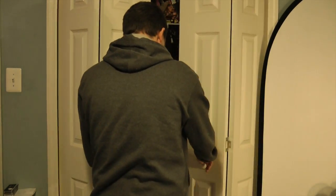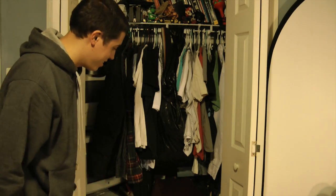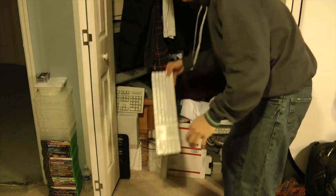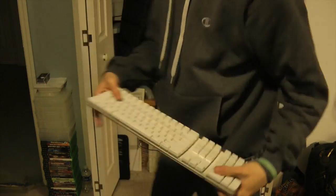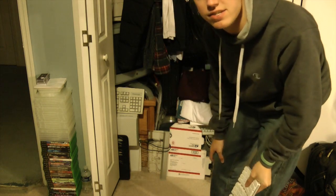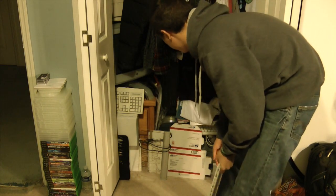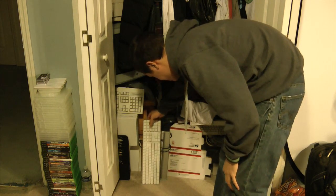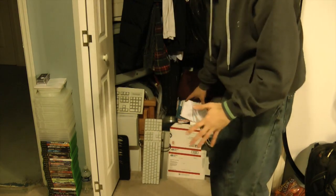Alright. Here we go, guys. It's quite messy. Look at that. That's insane. And there's the bottom. As you can see, I have the old Apple wireless keyboard here, and I even have my Dreamcast keyboard. I have USPS boxes. I have a Think Different light. It's just insane. Really, Jazz? I'm trying to make a video. It's just crazy, guys. So much crap I don't even need, but I will be keeping some of it.